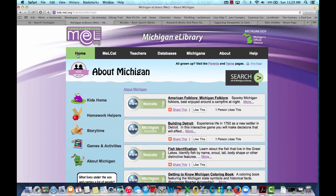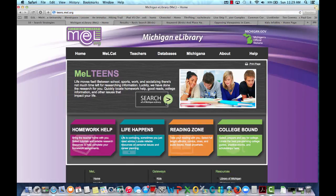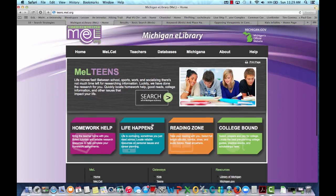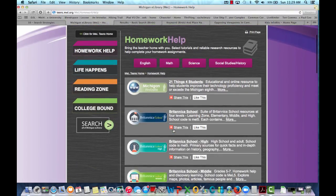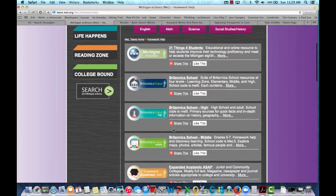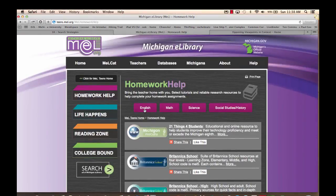Let's go to teens next. You will see some overlap on the databases in teens. As you can see, it looks quite a bit different than the kids. Let's go to homework help. Once again, you're going to have websites, databases, and encyclopedias to assist teens when doing research. There are also tutorials and reliable research resources under English, math, science, and social studies.